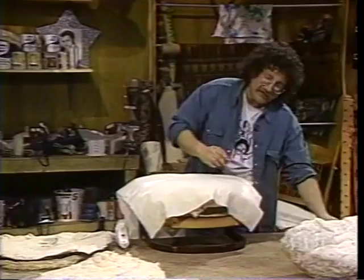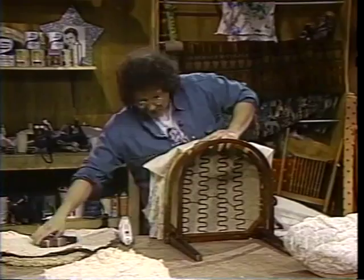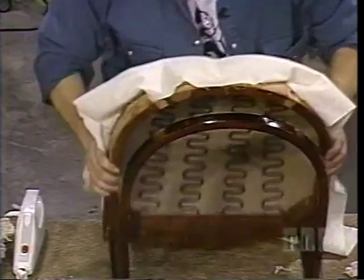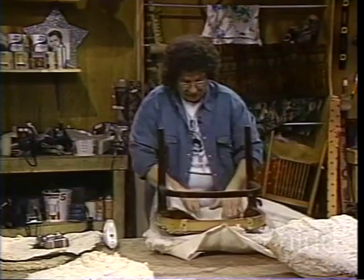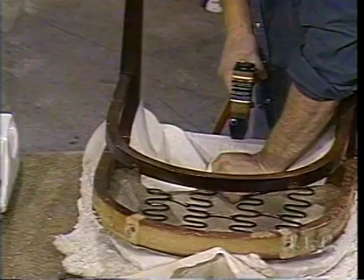So then, we're just going to pull it down and tack it in at all four corners. I think I'll flip it up like this and just put one tack in here. We'll be able to trim that off later, and then I'll flip it over like this, being careful not to break anything. I'll pull it over like this. Just pull the front tight and put one in there. Now you want some tension because that's what's going to hold everything in.